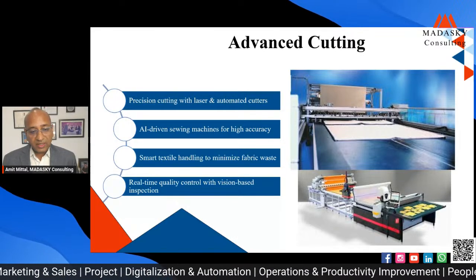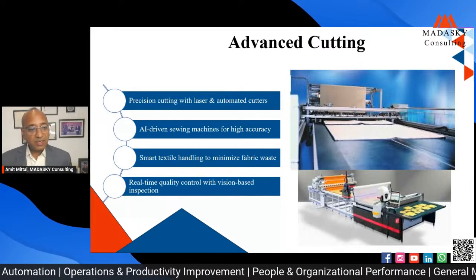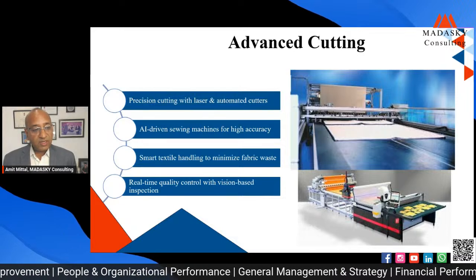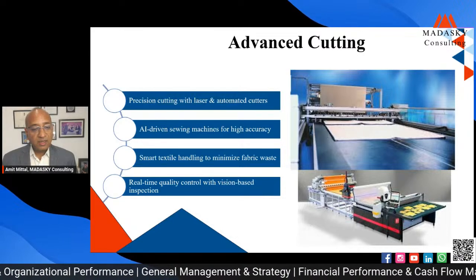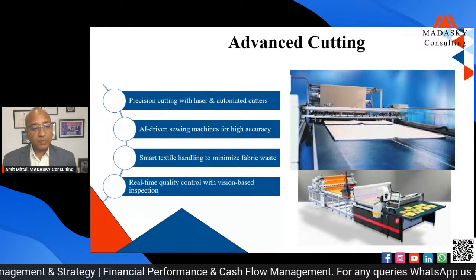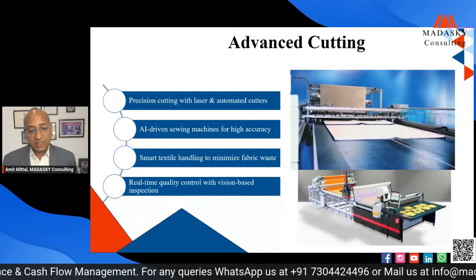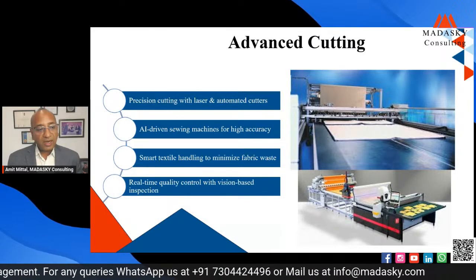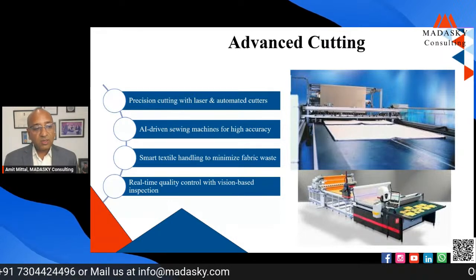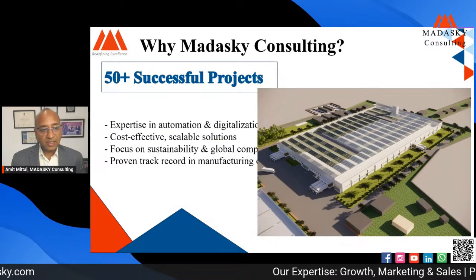So it is important to start moving in that direction, because cutting is the major element as far as cost is concerned, and even a 0.5% saving in your cut fabric will save a lot. And there are ways that we optimize it. That's a separate thing, but it's important to make the right selection of equipment, which can cut the fabric with the right precision without giving you more wastage. So cutting is about that.